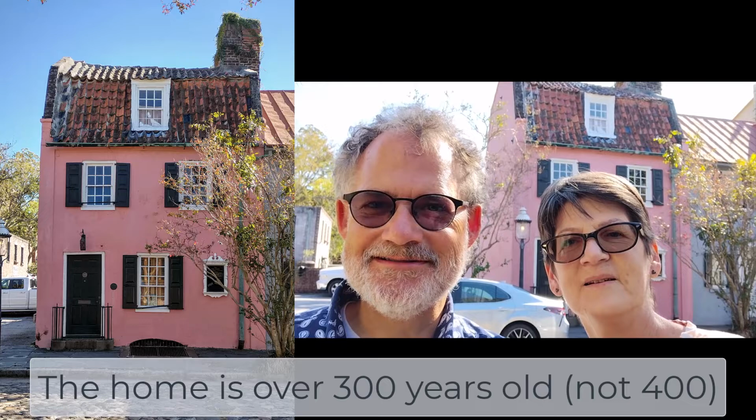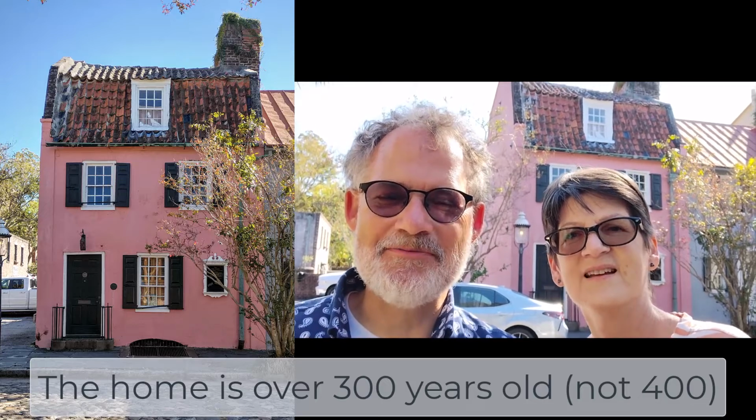You can see the Pink House behind us, and it is actually called the Pink House. That's what it's known as. And it was built in 1712. Historians believe that it is the second oldest structure in Charleston. Yeah, and it's been used for all kinds of things. It was a brothel for a while, a tavern, a law office, and a gallery of some sort recently, and now it's a private home. It's had a long history, nearly over 400 years. So well worth stopping by to see it.